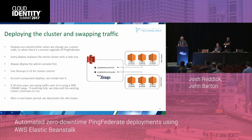When we get ready to actually make the deployment happen, it happens via EB Deployer, and our deploys are started whenever we change our custom PingFederate components or there's a version upgrade of PingFederate. Every deploy that we do replaces the entire cluster with a new one. We know that this means that we lose some of the state. Access tokens are somewhat volatile anyway, so we've prepared our clients to expect tokens to expire unexpectedly sometimes.